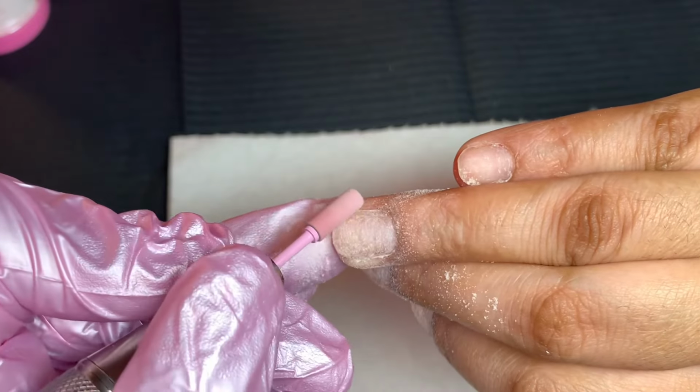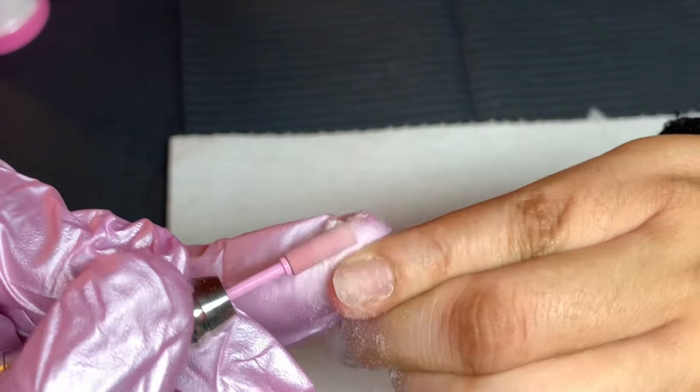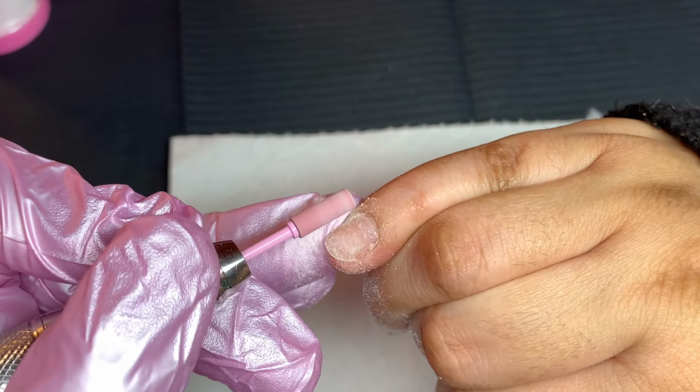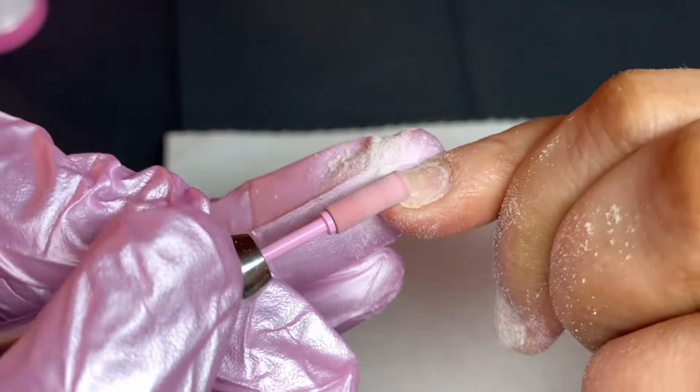Because you don't want to damage your natural nail. Make sure that your sanding bands are 180 grit. 160 to 180 is preferable. The higher the better, you guys. Again, you don't want to go ahead and damage your nail.